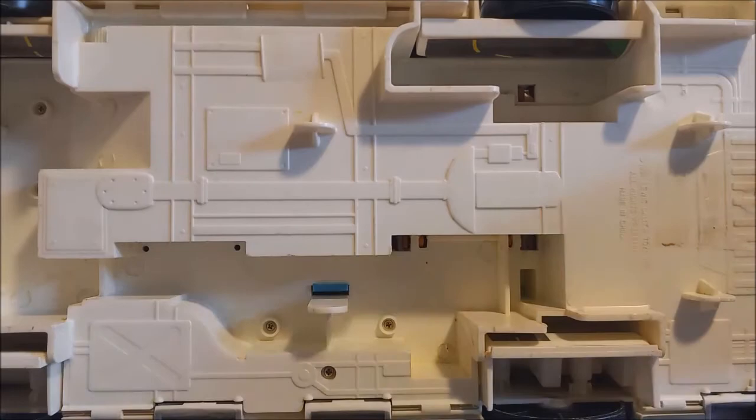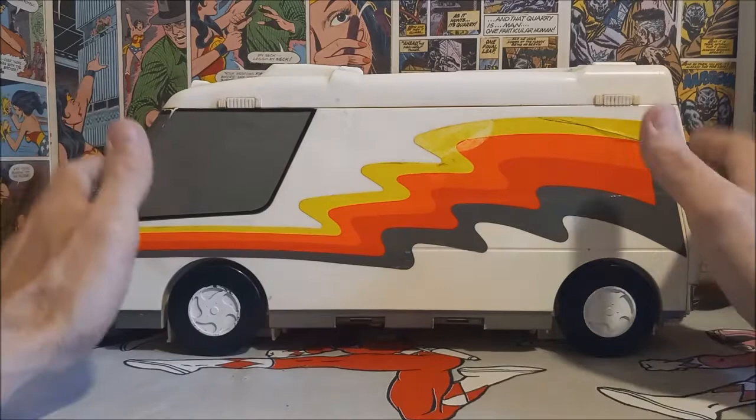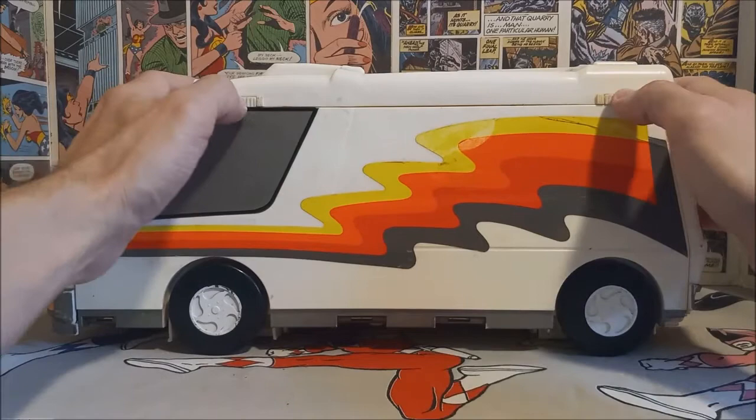But anyway, let's go ahead and get this opened up, and then we'll get it set up, and let's load it up with some Micro Machines. All right, so now let's get this transformed into its Supervan City, the city mode here. And it's really simple to do that. All you're going to do is take these two little tabs up top and push them in, and that's going to cause the roof to lift up.